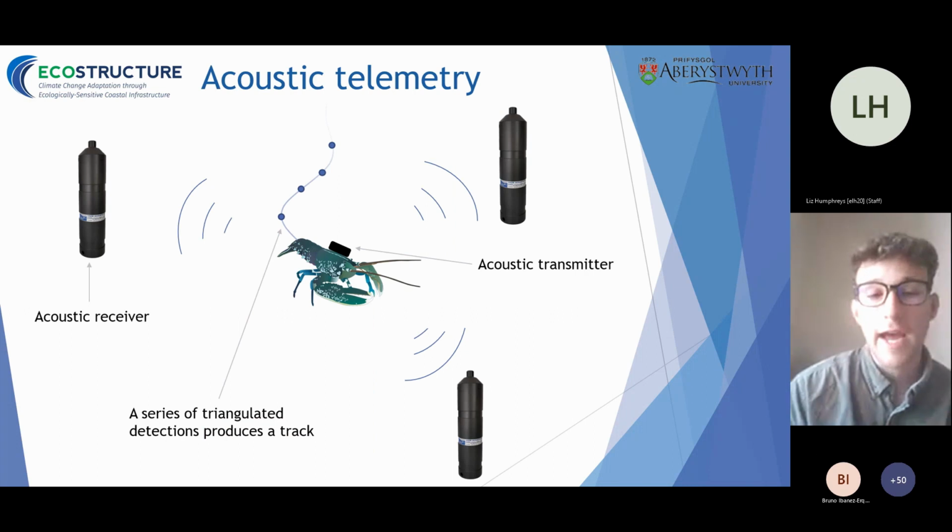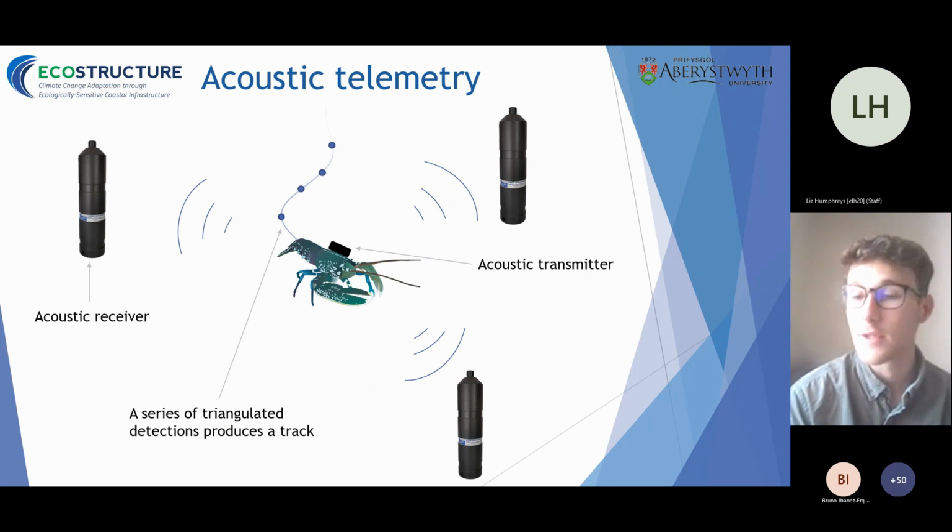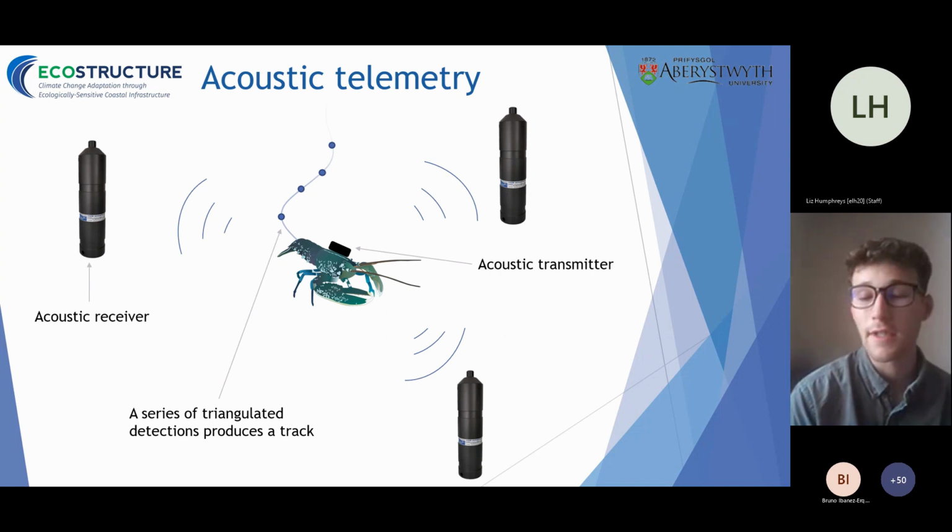To do this, we used an animal tracking technology called acoustic telemetry. Acoustic telemetry relies on two pieces of equipment. The first is an acoustic receiver. This is essentially a hydrophone. They get moored to the seabed in a strategic array around particular areas of interest.